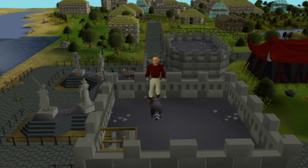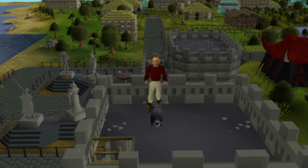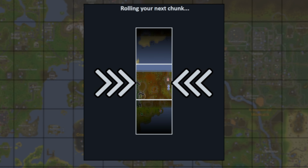The moment has arrived to venture into a new chunk. Let the dice roll and destiny unfold. Onward to new adventures. Please, I am not ready to hunt Saracnus for its pet. Let's win the lottery!